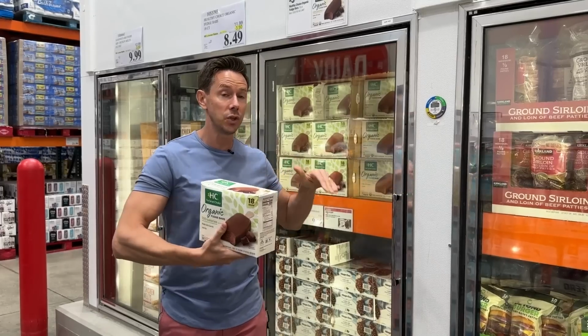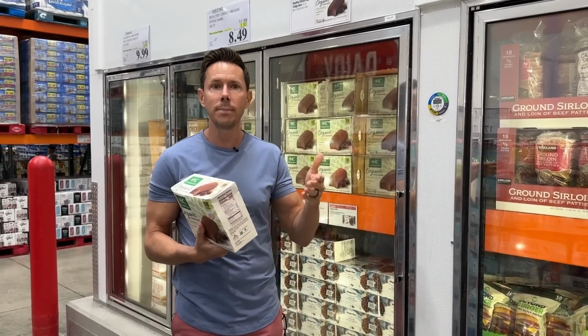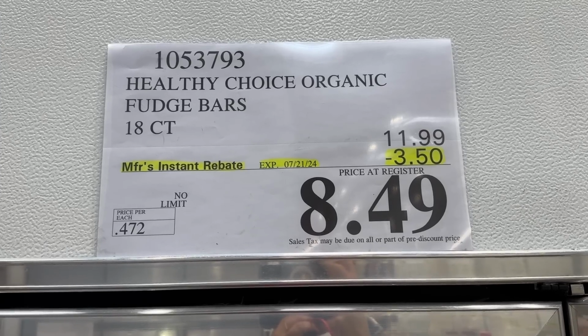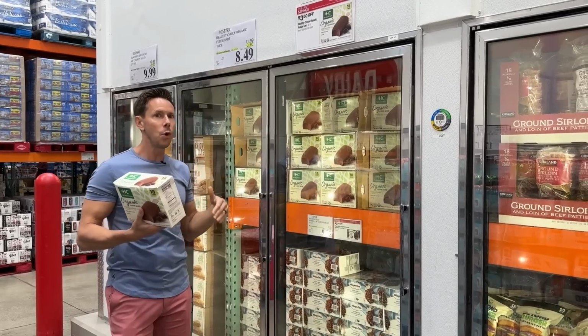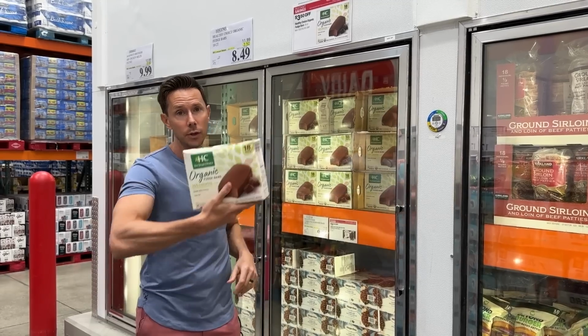So when you're living in dessert land or chocolate land, a little bit of sugar is okay sometimes as long as the rest of the ingredients are perfect. And you're talking about 47 cents a bar. If you want a really good and the only Bobby approved frozen dessert here at Costco, scoop this one especially with the deal.